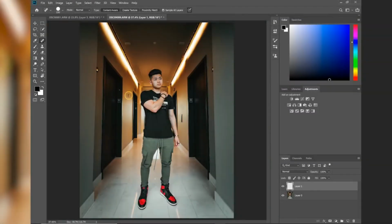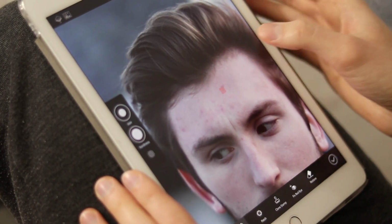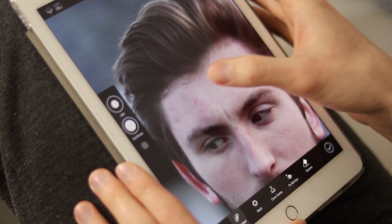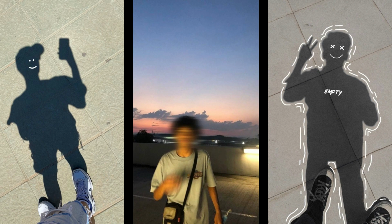Tip 6. Edit your photos. Making some edits to your photos can improve their appearance considerably. Even if you are not an expert in photo editing, you can still make some simple adjustments that can have a significant impact. Brightness, contrast, and saturation levels can be easily adjusted using editing apps like Lightroom, VSCO, or Snapseed. Filters can also be added to complement your photo's mood. It is important not to go overboard with the editing, though, as it may result in unnatural and artificial-looking photos.